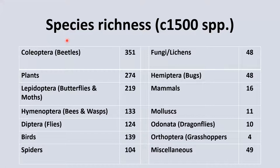We found somewhere in excess of 1,500 species, either in recent surveys or in surveys that have been done over the past few years. I should stress that this isn't a definitive list, this is a provisional list. I don't think that there'll be very many more birds added, for example, probably not many more plants, but there will certainly be a lot more bees, wasps, flies, bugs, probably fungi and lichens and spiders as well, and even beetles, although there's a lot of beetles there. There are many more to be found. So this looks quite impressive, and it is, but it's by no means the final list, if there can ever be such a thing as a final list.